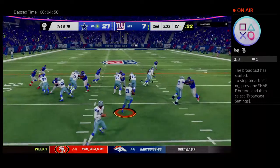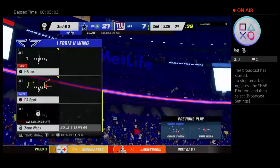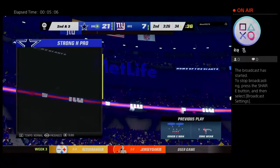Charles, this offense, they've been on a roll. 2 drives ago they scored. Remember, last drive was that one-play touchdown strike, so now they're looking to make it 3 for 3.